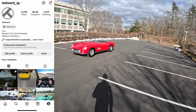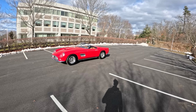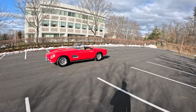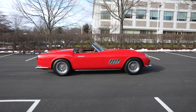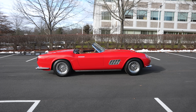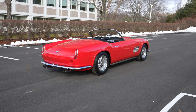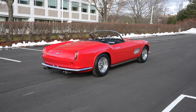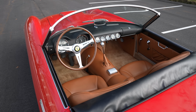Welcome back, I'm Tedward, and today, thanks to Bond Group in Waltham, Massachusetts, we have the pleasure of driving the 1958 Ferrari 250 GT California Spyder. This is a long wheelbase version, and I'm living out my Ferris Bueller fantasies despite the fact that it's not a short wheelbase, because the car in Ferris Bueller is supposed to be a 1961 250 GT California.